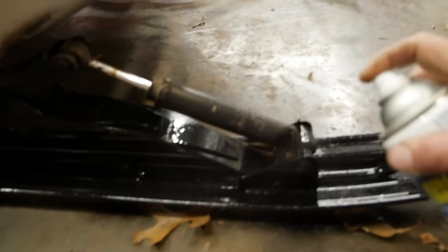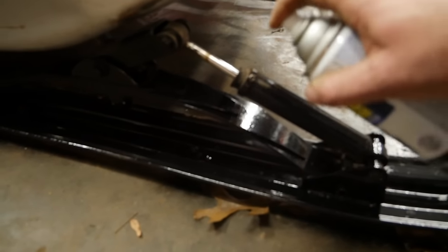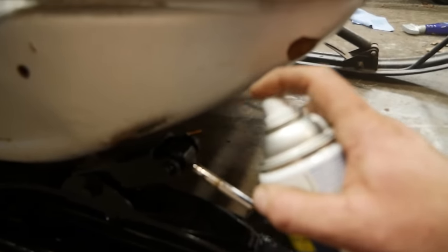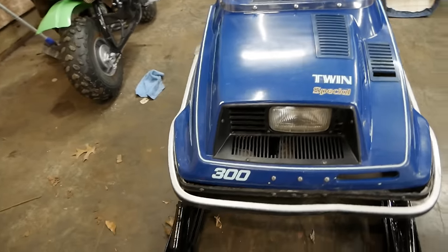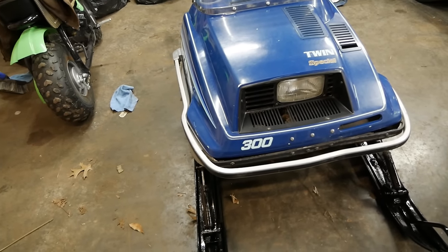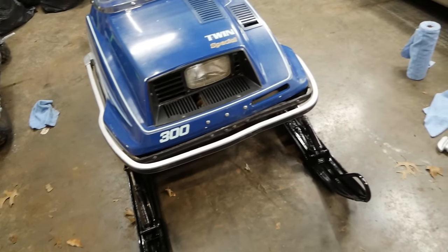Brand new. Look at the brand new shock. See it? Brand new. Well, look at that. Brand new skis, all detailed, polished up. That's how you spend an hour and make a lot of money off of some piece of crap.